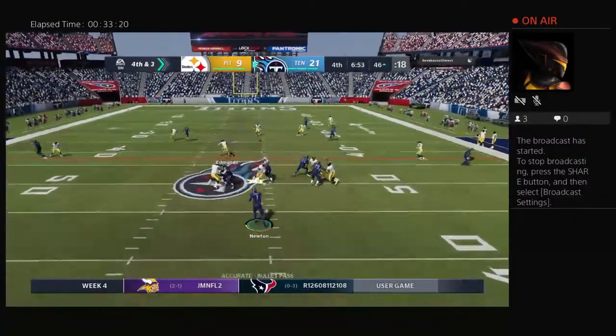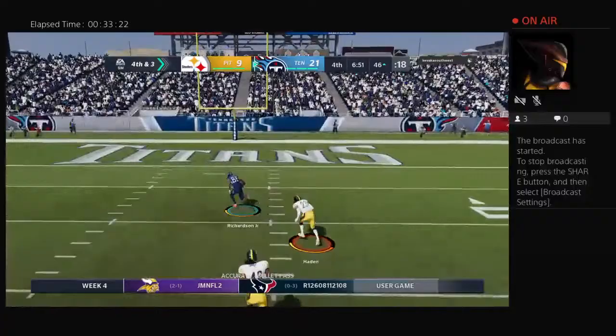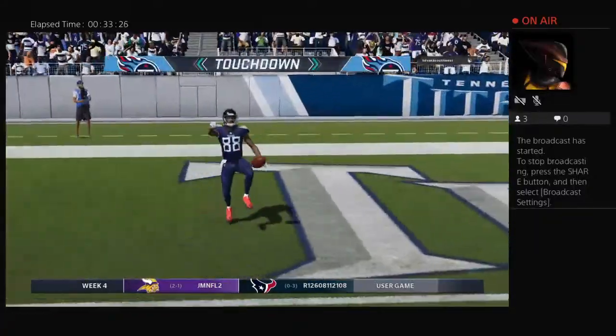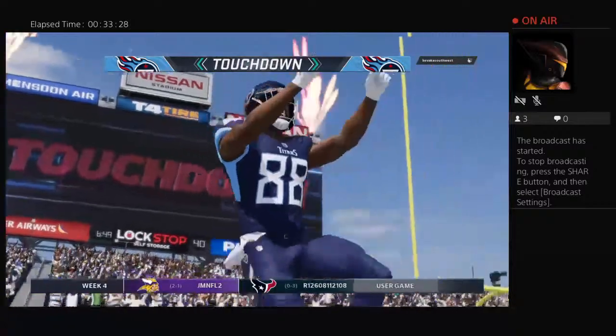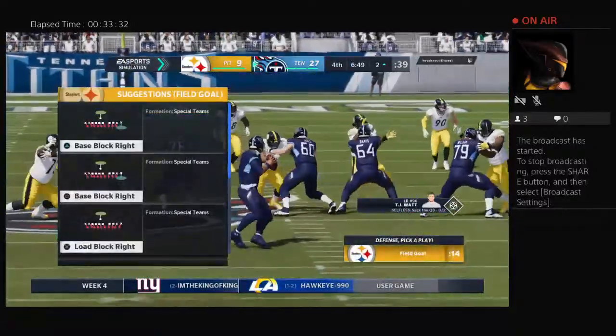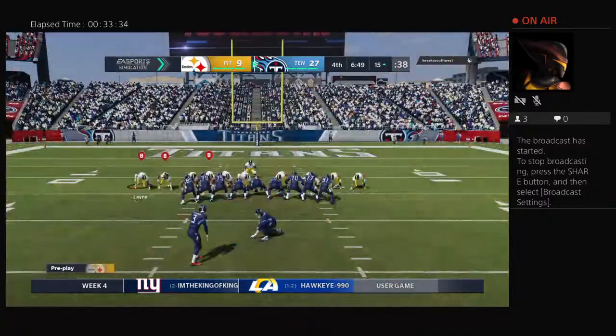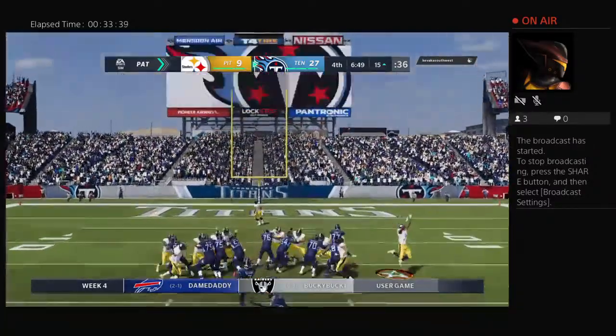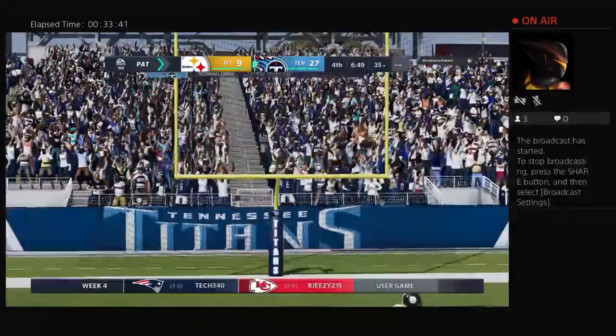They snap it to Newton. Going for the deep. Got a man. It's caught inside the 10. Touchdown, Titans. Cole Richardson. His second touchdown of the game, his 3rd on the year. And the Titans are able to extend their lead. They were still throwing with a comfortable lead here late, and now that lead is even more comfortable.